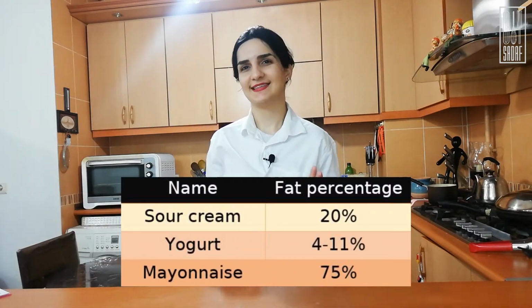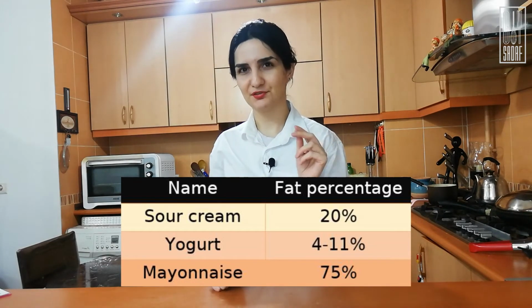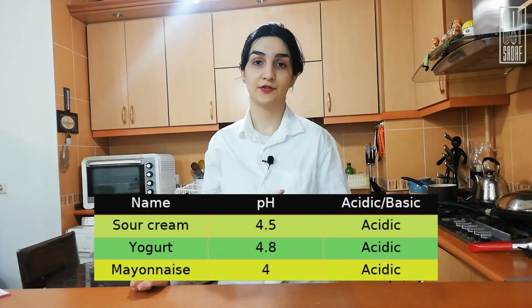But when you don't have yogurt or you don't have sour cream, you just have mayonnaise, yes, you can use mayonnaise, but bear in mind that mayonnaise is fattier and it might give you a slightly fattier result, but mayonnaise is not as acidic as yogurt or sour cream, so you might need to add just a little teaspoon of vinegar to it too.